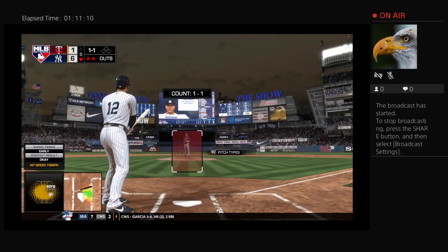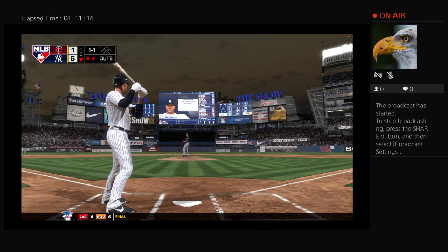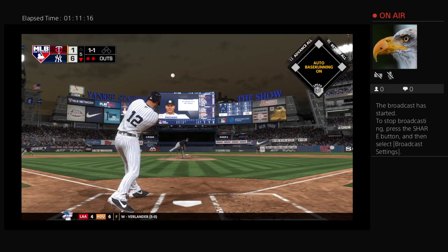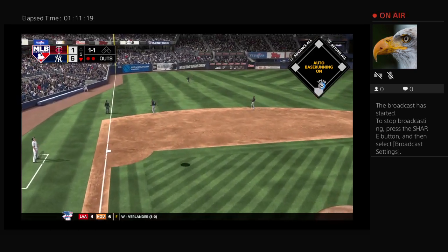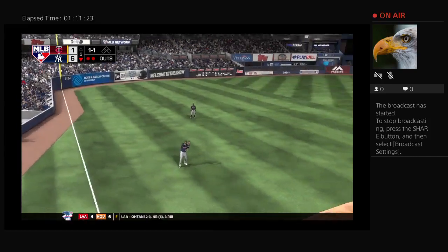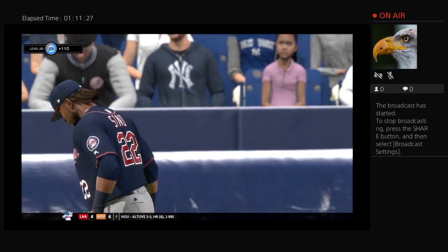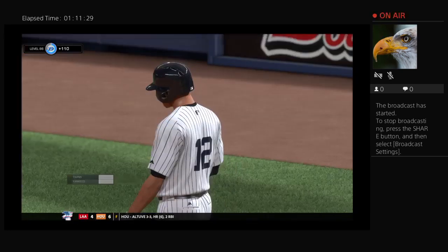Here's Manny Machado now. 1 for 2 with a double on his line thus far. Popped him up. Sano has got it, and the side is retired. 1, 2, 3 go the Bombers. They hold on to their 6-1 lead.